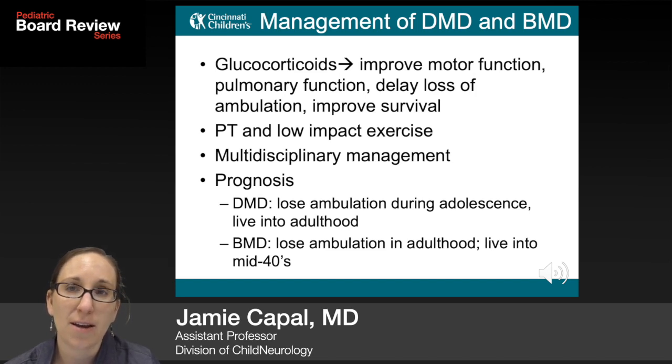So for Duchenne, just to review, they typically lose their ambulation during adolescence. They can live into early adulthood. Now with new treatments, they are living longer. Becker is a much milder version, and they may not lose ambulation until adulthood, and many of them are living into their mid-40s, and so their weakness is much less.